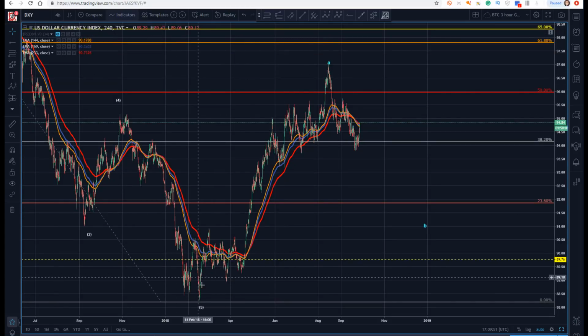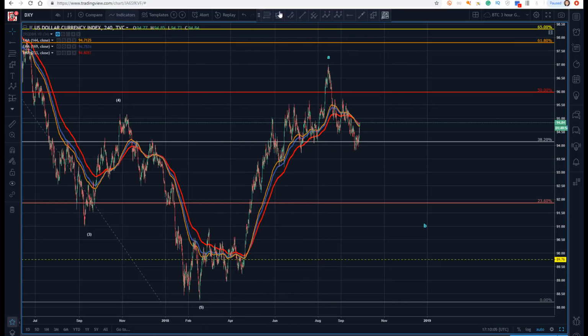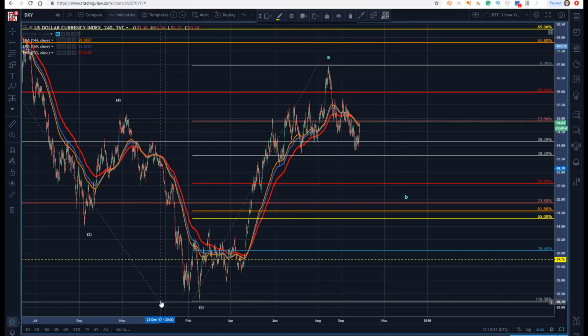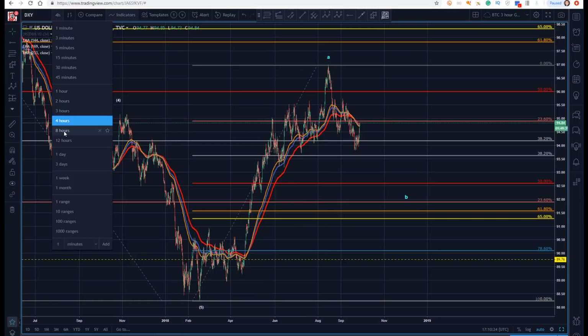All right, so this looks like 1, 2, 1, 2, 3, 4, and then 1, 2, 3. Can we get a diagonal out of there? Well, we can get an A, B, C. So it looks like this is more likely the A wave here. So off of this pivot down here, we'd be anticipating the B wave to kick in between the 50 and the 618. Let me tighten this up just a hair. All right, so it looks like I've got 1, 2, 3, 4, 5 to get me up there. There's my A wave. So I'm going to go back. Let's go to the 8 hour.